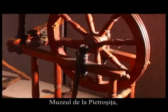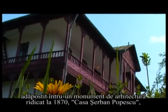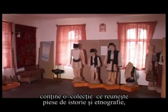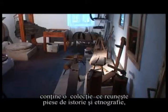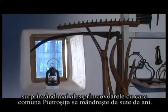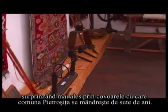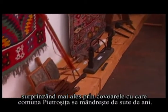The Pietroșița Museum, housed in an architectural monument, the Șerban Popescu House, has on display a collection of historic and ethnographic items, of which the most impressive are the carpets, which have been the pride of the Pietroșița commune for hundreds of years.